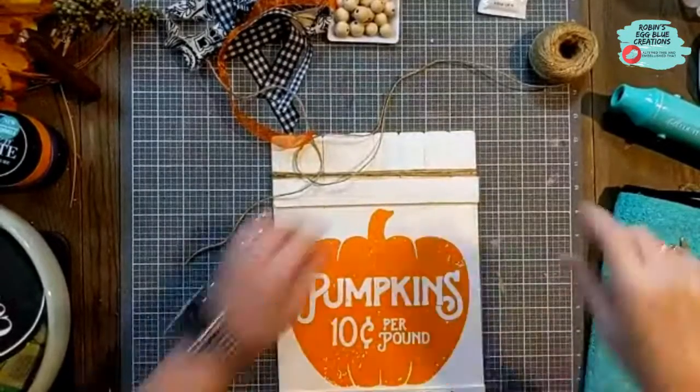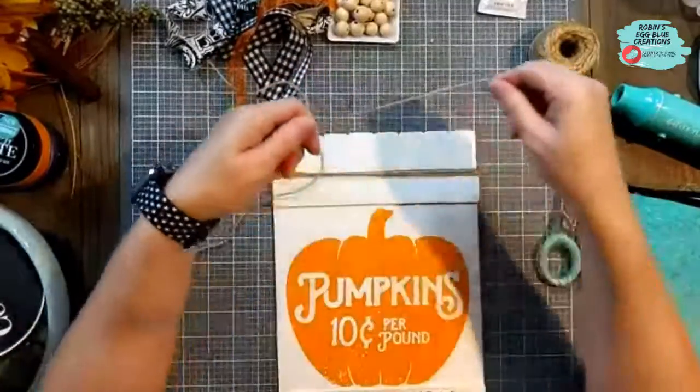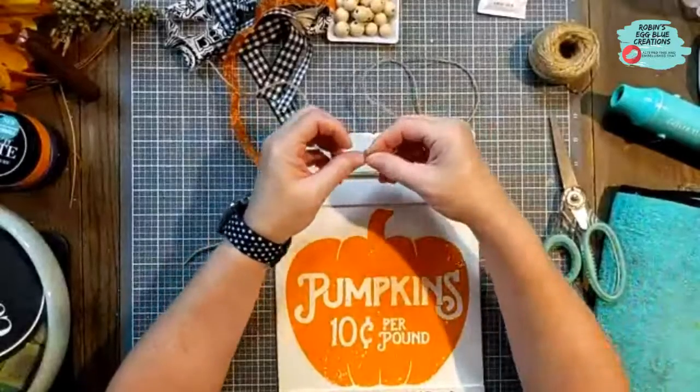Okay, until I decide if I'm going to use ribbon or twine, I am going to make a little beaded dangle.